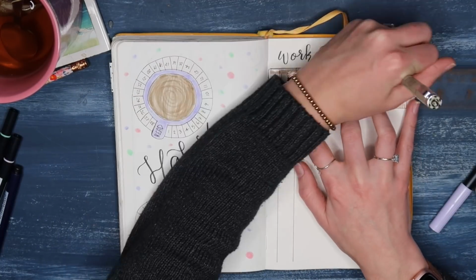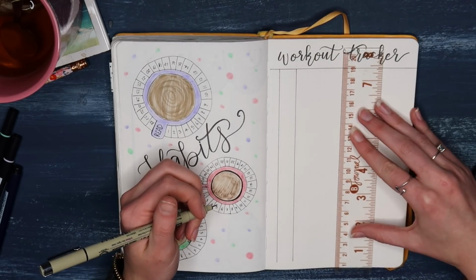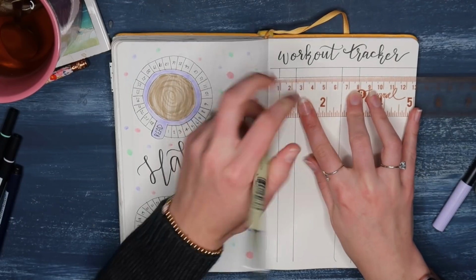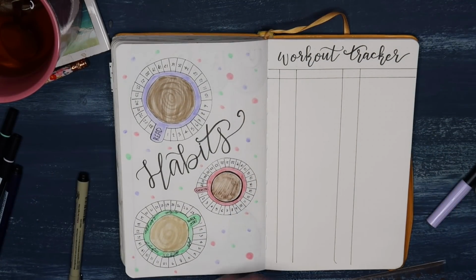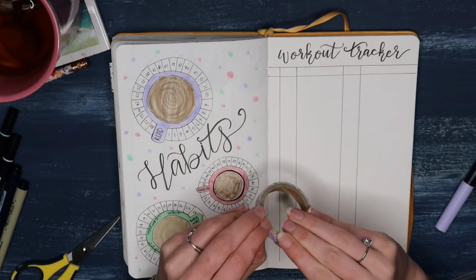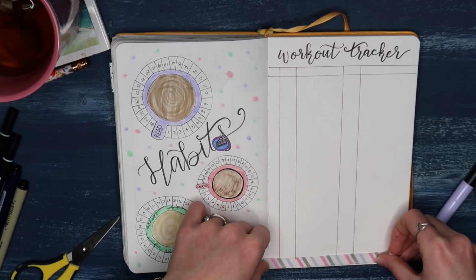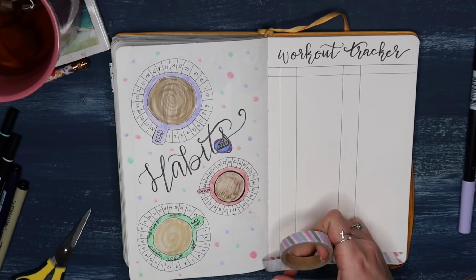Now I'm moving on to the right, where of course you can see that I am doing a workout tracker, and this one I'm keeping very simple. I am just doing a very clear kind of Excel spreadsheet type of layout. And then I'm putting a little strip of washi at the bottom just to tie it all together.